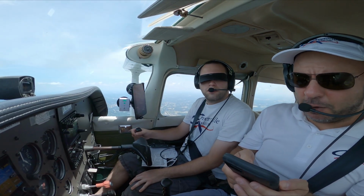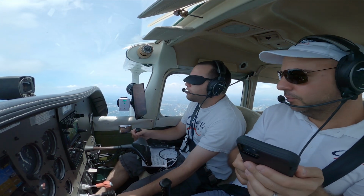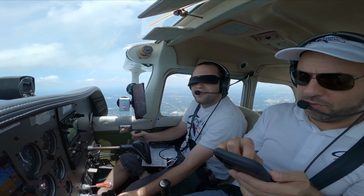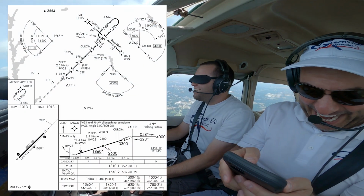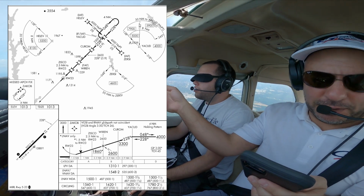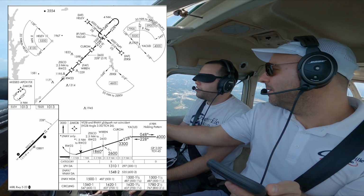Are we sure we're doing a minute outbound? Is it a minute outbound? What kind of approach is it? RNAV, isn't it? Is it time or distance? I can't remember. This is why we're doing this. I haven't done this in a hot minute. Yes, GPS ones are distance. It should be 4 miles. So 4 miles outbound. What do we say on there?